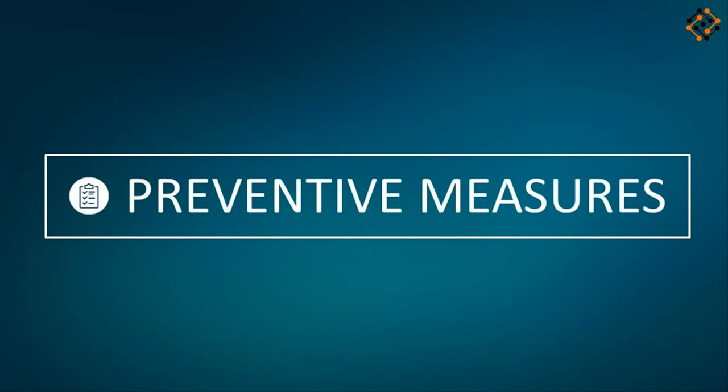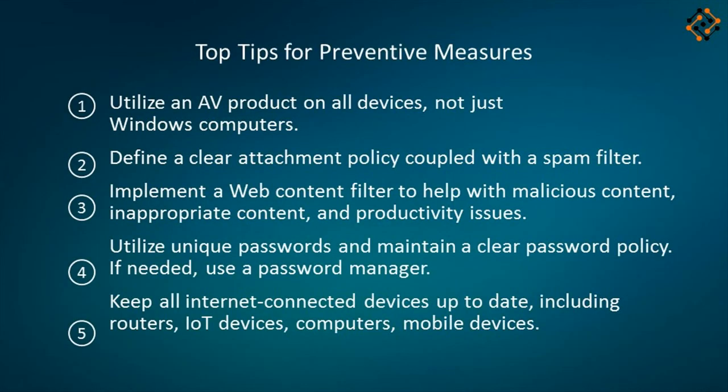So, we've gone through a lot of content to give you awareness into the cybersecurity industry, but what are some preventative measures that you can take forward and utilize, not just in your business, but your personal life? Utilize an antivirus, or nowadays, they are called anti-malware or endpoint security products. Define a clear attachment policy, coupled with a spam filter, because you want to reduce not just spam, but phishing emails, malicious emails, and so forth.